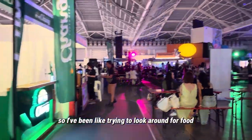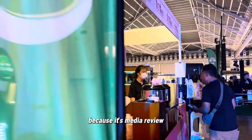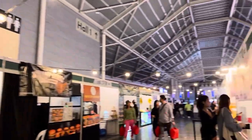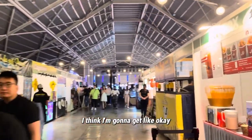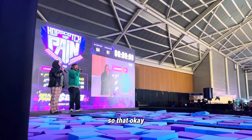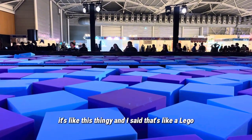So I've been trying to look around for food and I'm still very distracted. Because it's media preview, there's one or two lines that are not open yet, so you don't actually have the full selection yet, but you can just look around more. I think I'm gonna get something Thai, maybe something from Taiwan, I don't know at this point. So wow. Okay, so the hot spot is this thingy in the center, like the Lego.